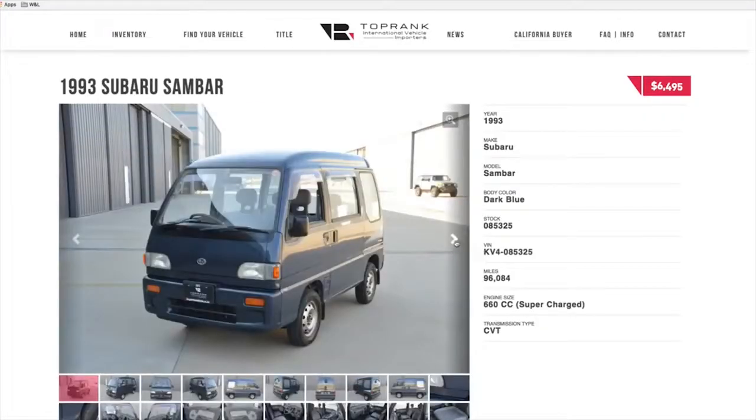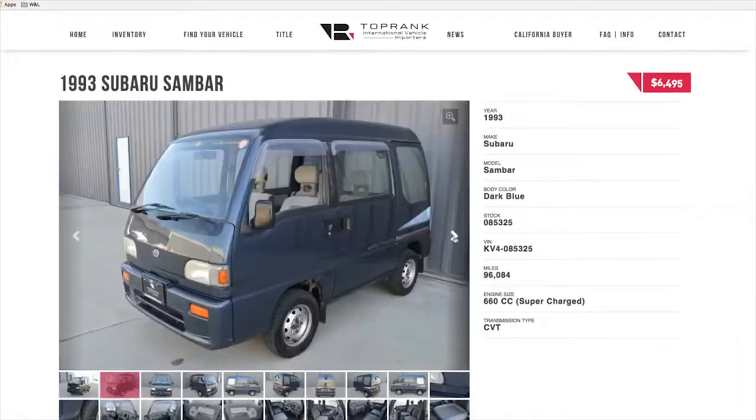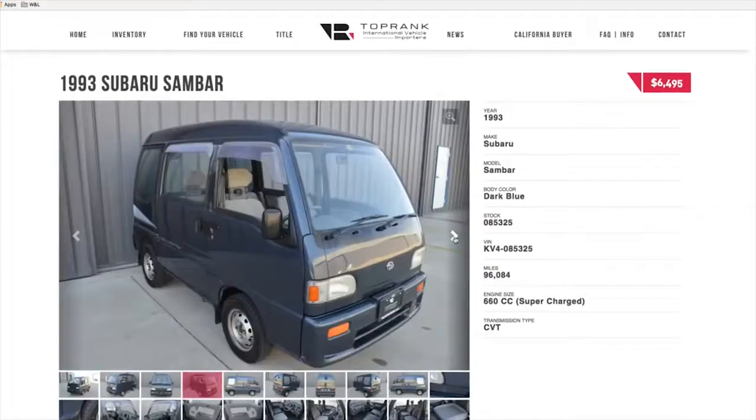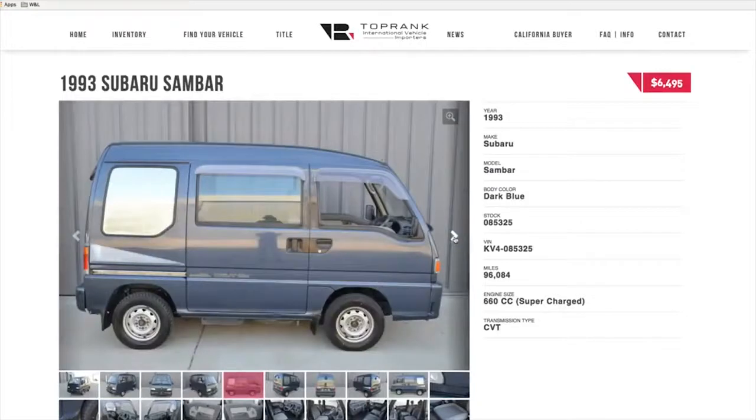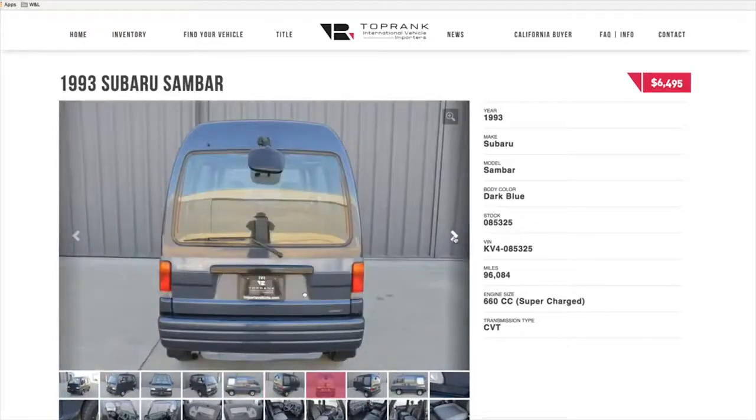So, it's kind of the same thing as the Acti. Right. Small K-van. So this one is rear engine, four-cylinder, supercharged. It's CVT. Supercharged? It's supercharged, and the engine is behind the rear bumper. Oh, my God. Is it also a 600 or a 660? 660, yeah.